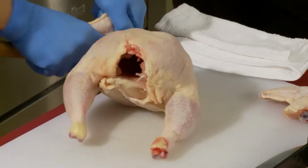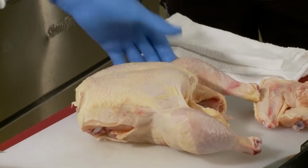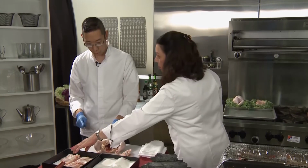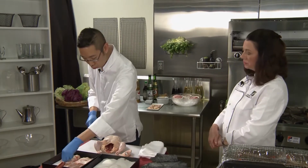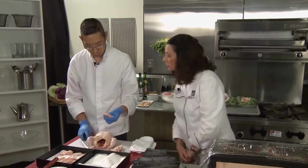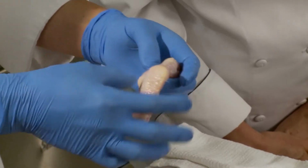I'm going to break this down like so. And the pieces that you use here, are these all boneless pieces? Yes, these are all boneless. Except this one. This one I want to show. It's my own technique of serving chicken wings. A little bit different than tradition.